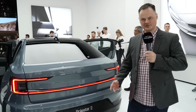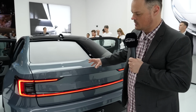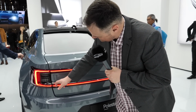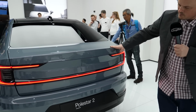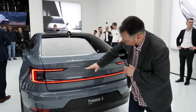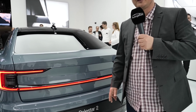Once you're round at the back, you really can see how a lot of those lines that you usually only associate with the concept have managed to stay right through to the full production model. This is a very distinctive light signature that runs throughout the back, and it really does set off the styling here. Now, I can see that that might not be to everybody's taste, but it is new, modern, contemporary in its feel.